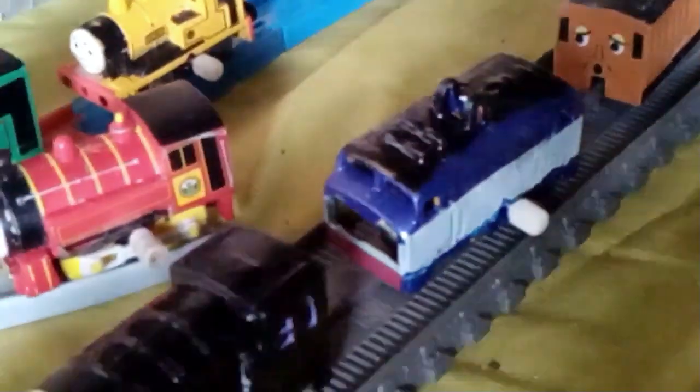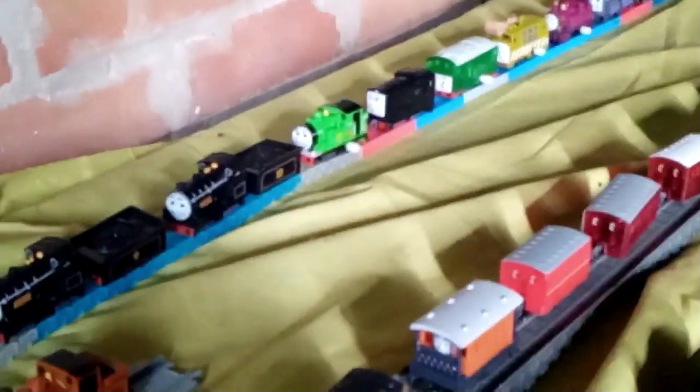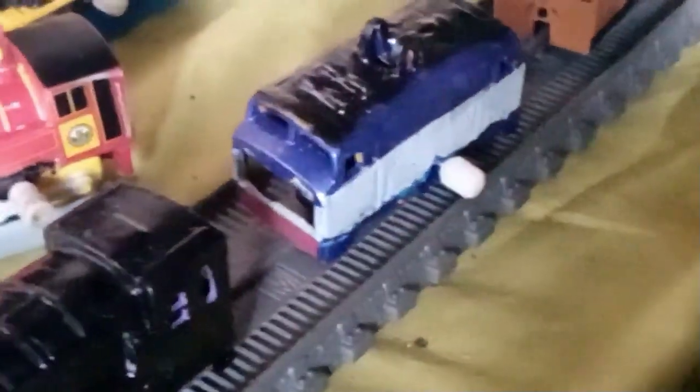I mean, not many people made a big deal over when my original footplate of my Thomas custom had a missing buffer, but still.